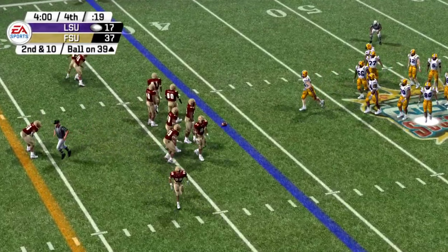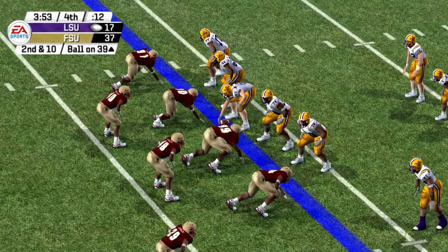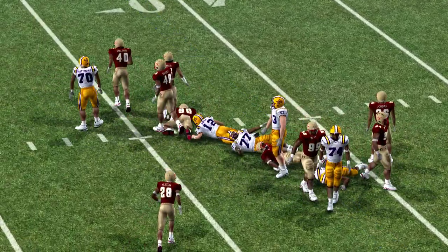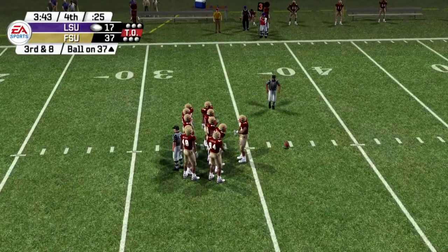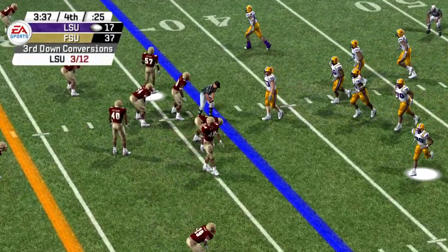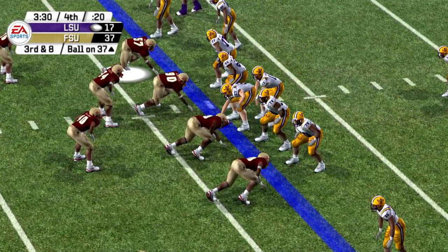So it's 2nd and 10. Ball on the 39-yard line. LSU lines up in a shotgun set. Williams with a takedown. The quarterback gets a couple on the draw play. The offense faces another 3rd down as they line it up. They better block that linebacker. He is looking to make something happen.